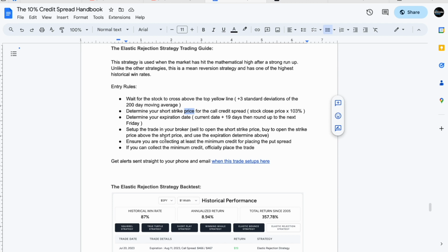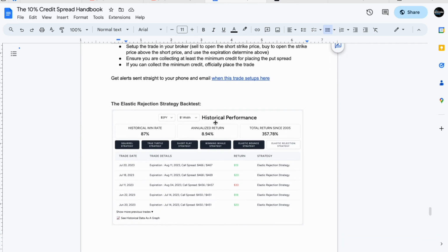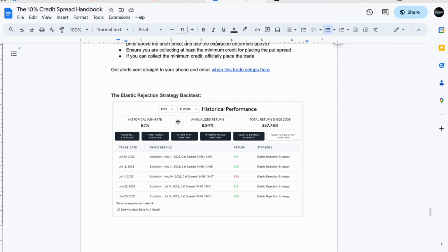And again, the minimum credit we will be talking about very soon in one of the next lessons. But this is basically the minimum credit you need so that you profit long term. Now, what are the stats we are looking at? We're looking at an 87% win rate, which is really good, and we're looking at a 9% annualized return.